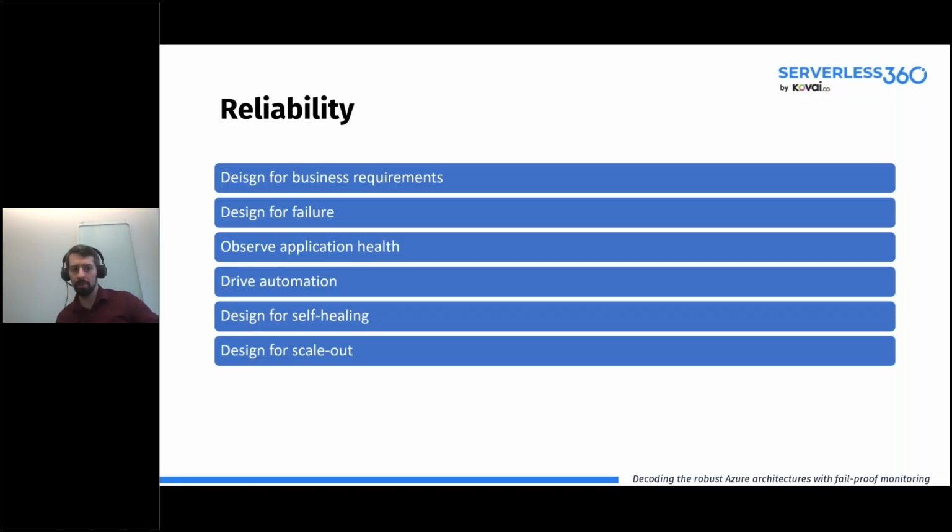So going into a few of these, and I'll do some of the points, but reliability. And although it might seem like we know, okay, we're building a reliable solution, robust, should be able to work seamlessly, we tend to forget one or two things. So this is actually a really nice checklist. So what are the actual business requirements?